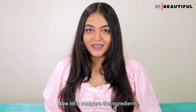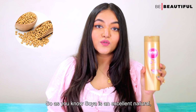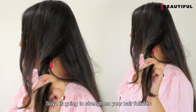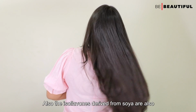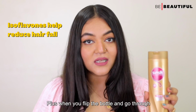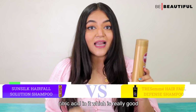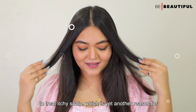Now let's compare the ingredients. The Sunsilk one has soya vitamin complex. As you know, soya is an excellent natural plant-based source of protein. Soya is going to strengthen your hair follicles and thereby reduce your hair fall. Also, the isoflavones derived from soya are also going to tackle the hair loss. Plus, when you flip the bottle and go through the ingredients, you'll realize that it also has citric acid in it, which is really good to treat itchy scalp, which is yet another reason for hair loss.